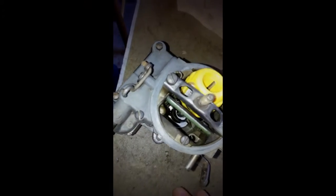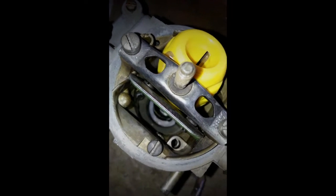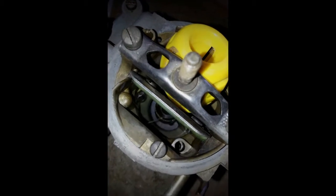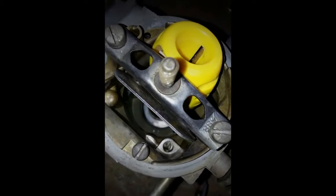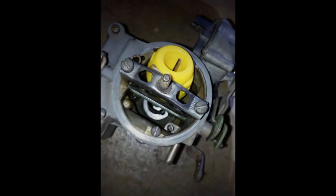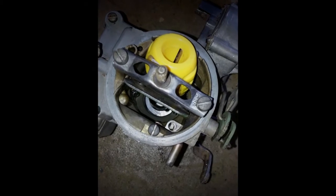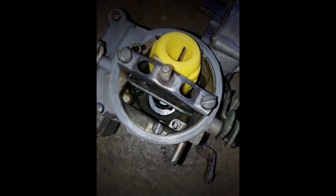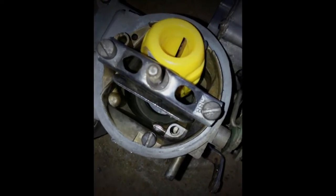So before I take this apart, I thought I would show you the accelerator pump in action. Squirt, squirt, squirt. So you hit the gas to compensate for a lean condition. The accelerator pump shoots additional fuel into the carburetor to keep it from cutting out. And that gives you neck-breaking acceleration with the straight six.